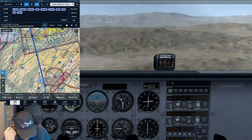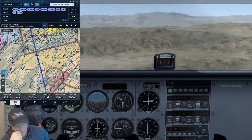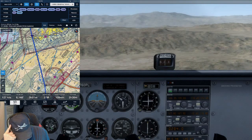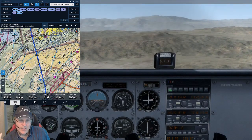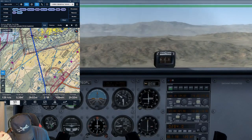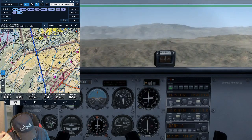Yeah, so I'm going 120 knots. There's no way it would take me 2 hours and 31 minutes going 120 knots. Let's see here. Look at my distance to next, 109. So that means, well, I'm going 127 knots now. I got a tailwind going on. So let's say that's 2 miles a minute. Oh, that's the problem. There's no way it's 109.